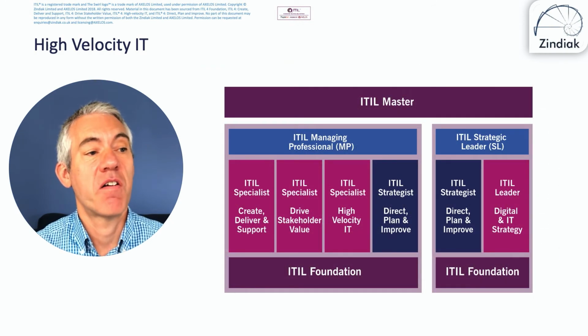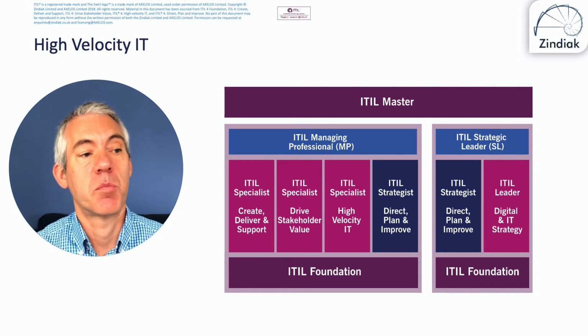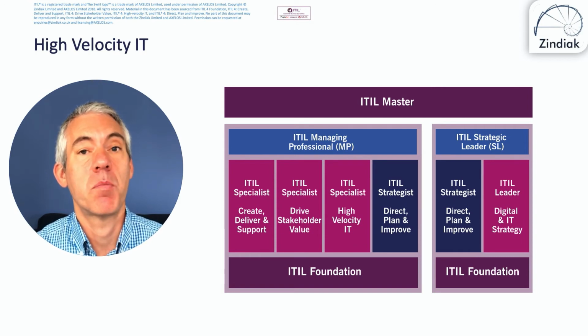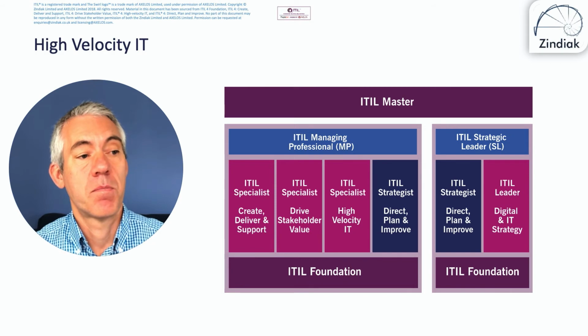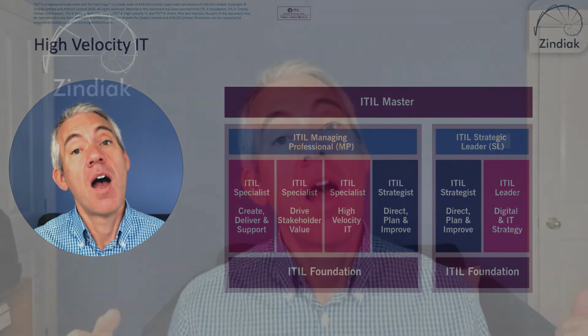So finally, this is where it fits in. So you need ITIL 4 Foundation. If you're trying to get to ITIL Managing Professional, you need the 3 specialist qualifications. You can then take the ITIL Strategist, Direct Plan and Improve, and then go on to Managing Professional. And this video is the start of the High Velocity IT training course, which provides you with one of those pillars to get you to Managing Professional.